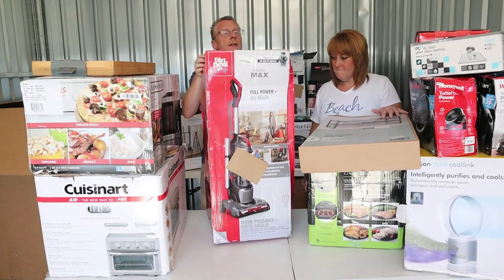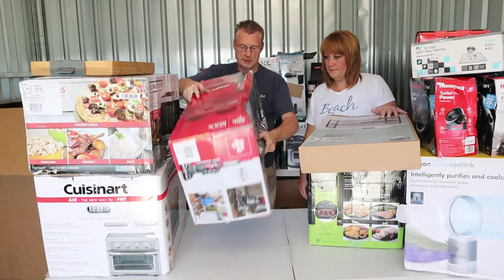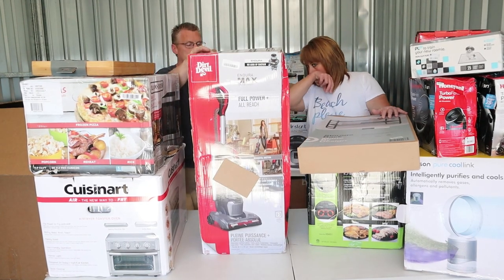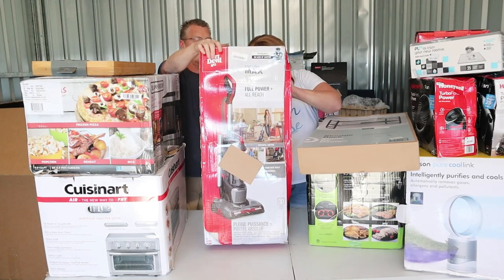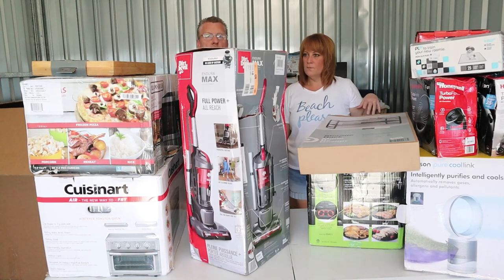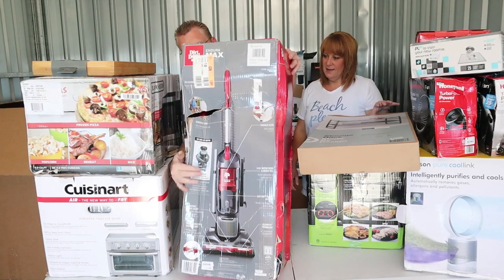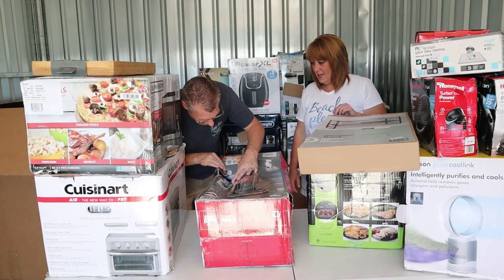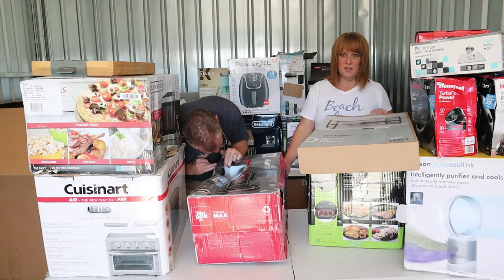So this is, it's sealed on top. It's sealed on the bottom. Dirt Devil Endura Max. Let's spin it around so they can see the back of that box. This will tell you guys why I was nervous about it. I mean, this thing has a big old gaping hole. This thing is destroyed. Let's pop this open real quick.